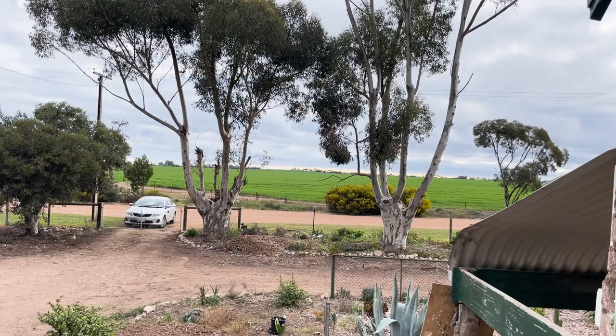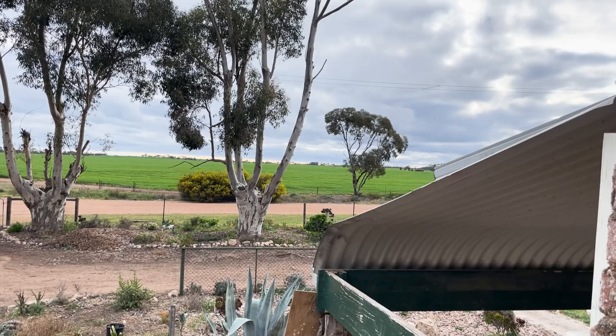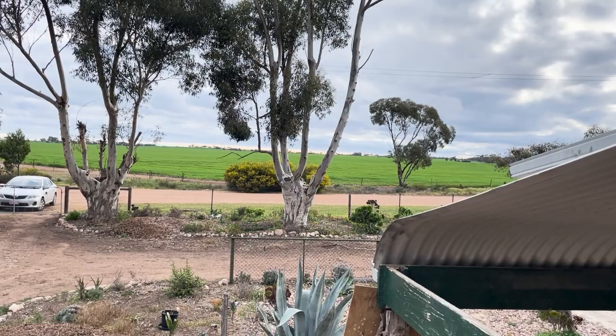Big mistake. But check out this awesome view. I think this place has one of the best views, this little cottage, especially at this time of the afternoon. Just been sponging away here, checking out this view, thinking it's a pretty nice place to live, I think.